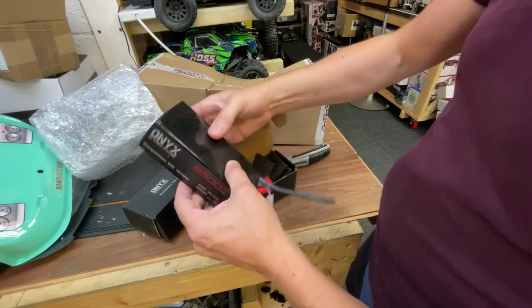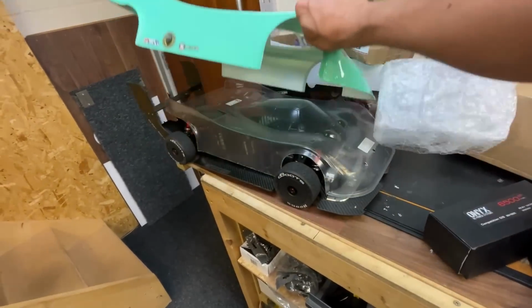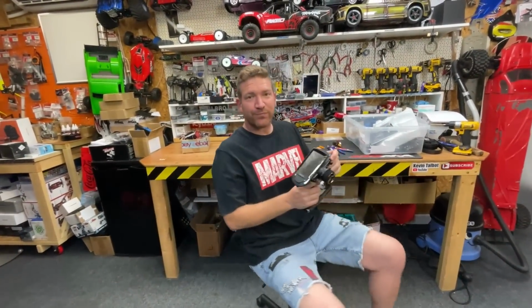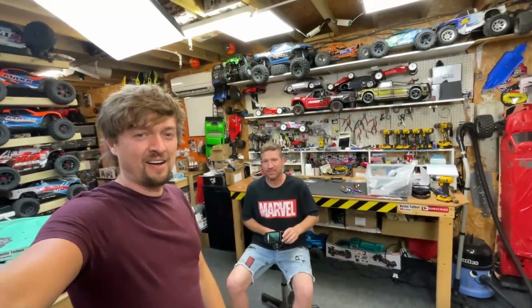Oh, check it out. So these are the Onyx 6S. Two of them for 12S, and both are going to go into this speed car here. All right, so Raz, how fast is that going to go? Like 157, and then it's going to cut. Is that it? That's it. Oh, what? Anyway, we have a solution.